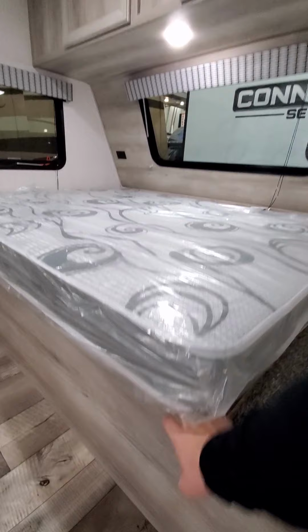You're gonna have one 20 pound LP tank. You're gonna have room for your battery. And then you're also gonna have a window right in the front, which is gonna give you a little bit more light on top of your bed. So just a little bit more to open up the space within the camper. You're gonna have a large storage compartment right in the front. You're gonna have a window right behind the door, the Lippert solid step.